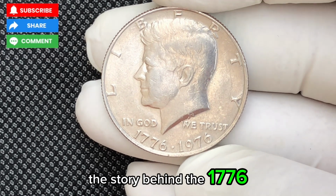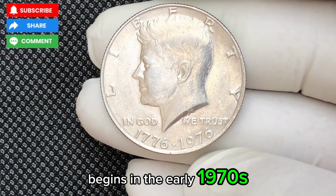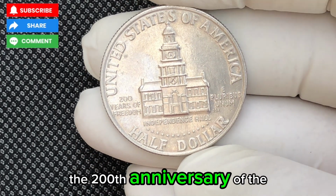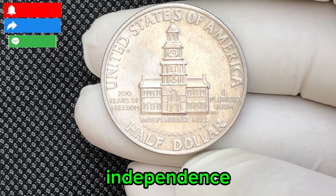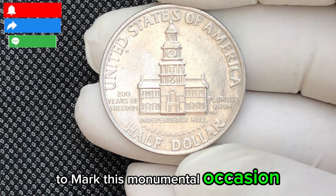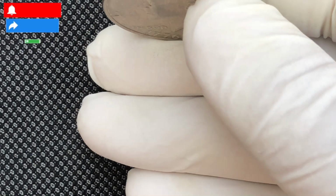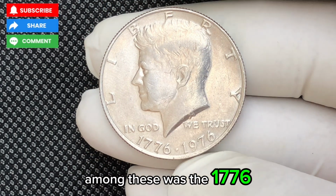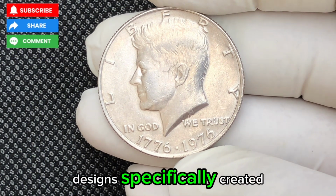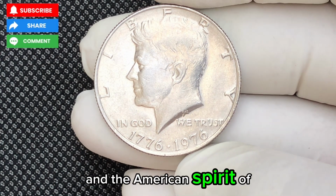The story behind the 1776 to 1976 bicentennial half dollar begins in the early 1970s, when the United States was preparing to celebrate its bicentennial, the 200th anniversary of the signing of the Declaration of Independence. A nationwide celebration was planned to mark this monumental occasion, and the U.S. Mint was tasked with creating special coins to help commemorate the event. Among these was the 1776 to 1976 bicentennial half dollar, a coin that would feature designs specifically created to honor both the historical significance of 1776 and the American spirit of independence.